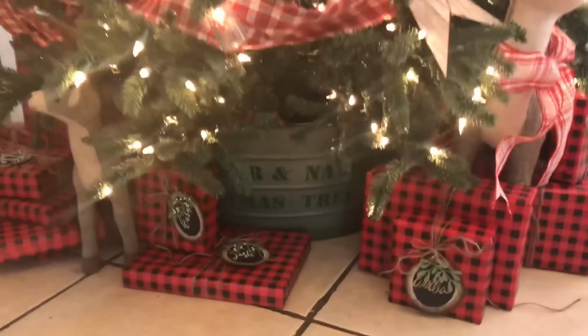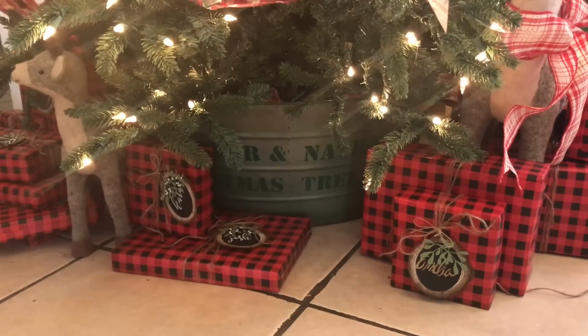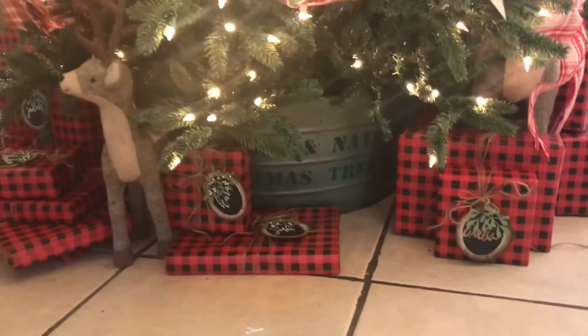And I'm not sure if you guys remember, I went ahead and took one of those galvanized Christmas tree skirts from Michael's, I think it was. And this was from last year. It says Amador Nathan's Christmas Tree Farm. Somebody asked me what that said.